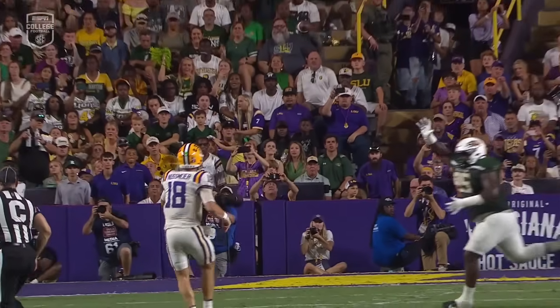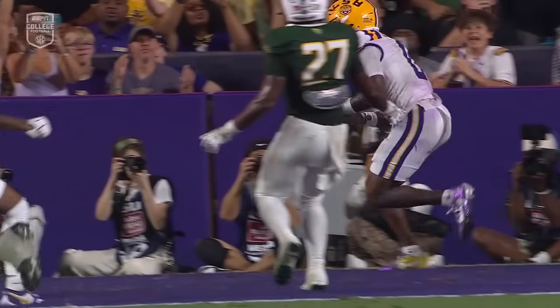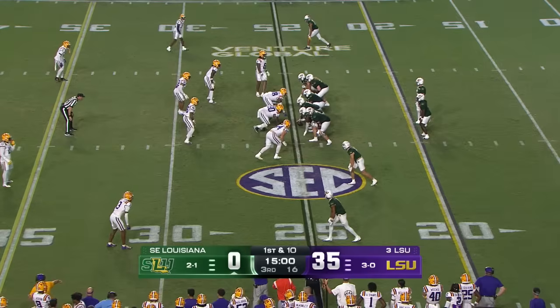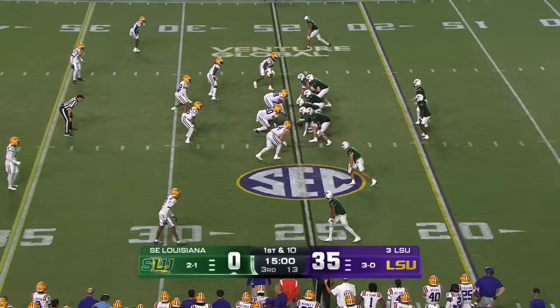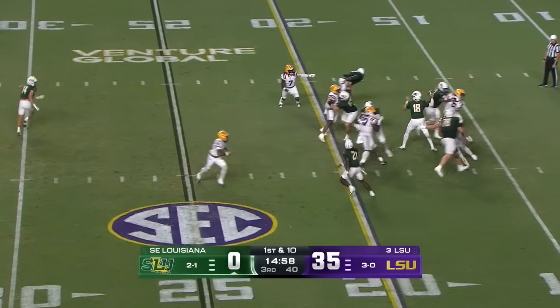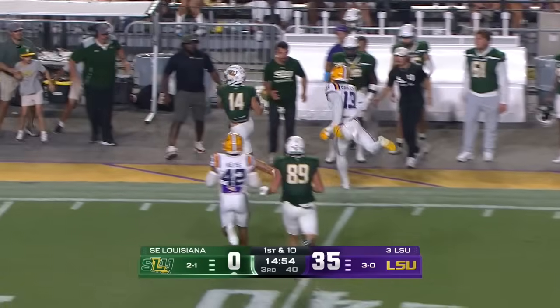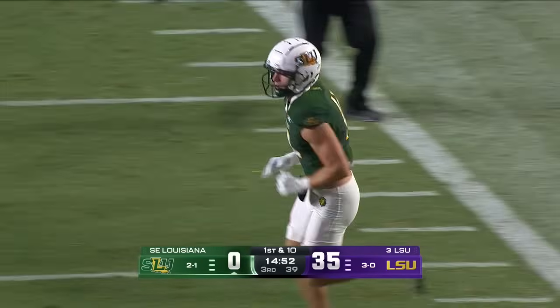And a great job by Nussmeier on the run. He's such a good off-platform thrower. Watching the mechanics there, and he won the Sports Illustrated Play of the Year with a Hail Mary heave to win a game. And he's able to find a receiver on a crossing route. That's Luke Besh at a slide down Louisiana.